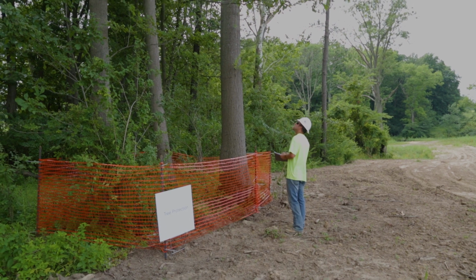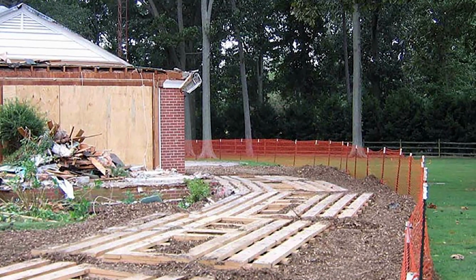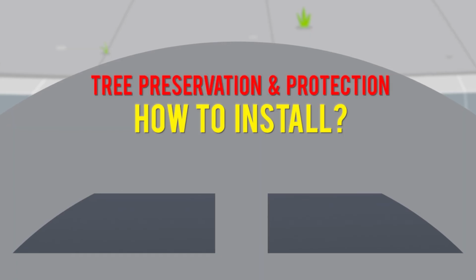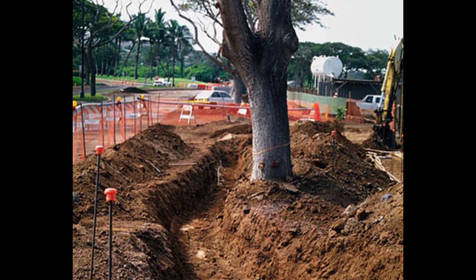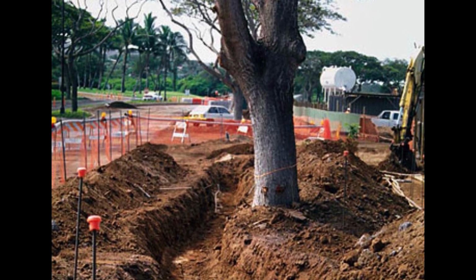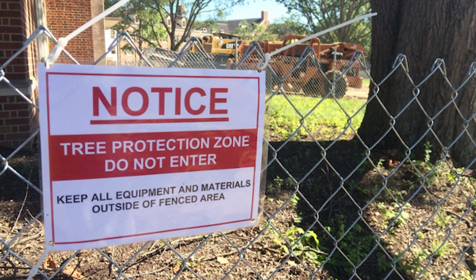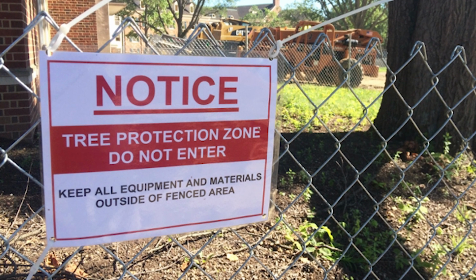Trees to be preserved are marked on site and in the SWIP. Soil compaction in these areas should be avoided and care should be taken not to damage trees. How to install. Trees are marked to be protected or for removal if damaged or needed for thinning purposes as noted on the SWIP. Fencing and signage are often installed around desired tree specimens. Typically, the tree protection area should be at or beyond the drip line of the tree.